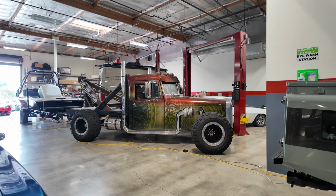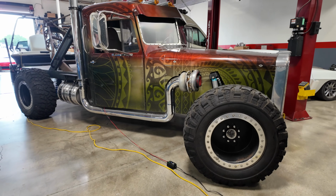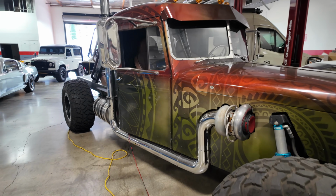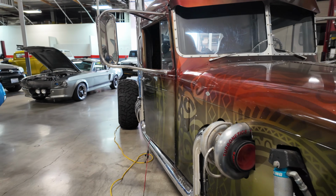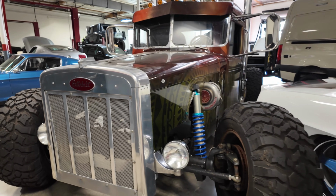Look at this, the Hobbs & Shaw truck. Do you recognize this truck? I never saw Hobbs & Shaw. You never saw Hobbs & Shaw? This is the Rock, Jason Statham, Idris Elba, and this was the movie truck. It's so nice to see.